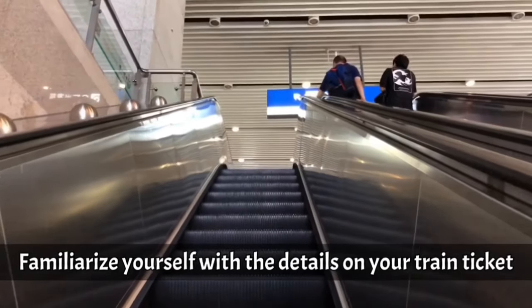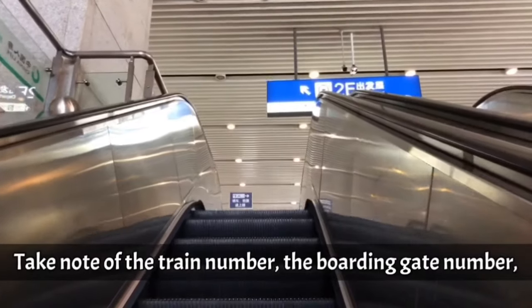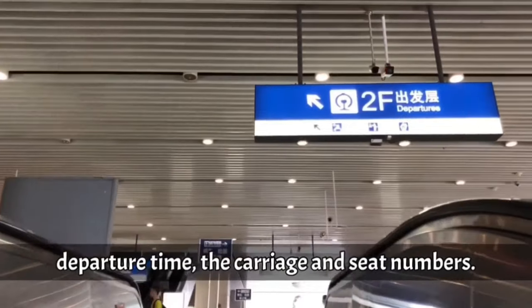Familiarize yourself with the details printed on your train ticket. Take note of the train number, the boarding gate number, departure time, the carriage and seat numbers.